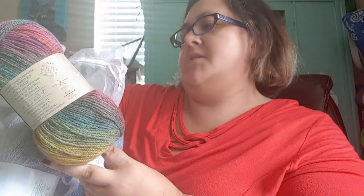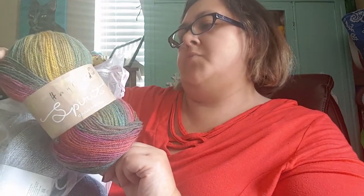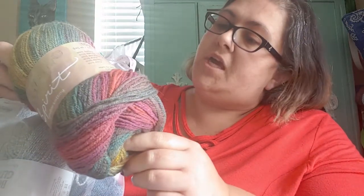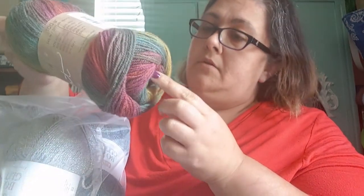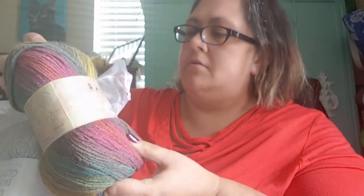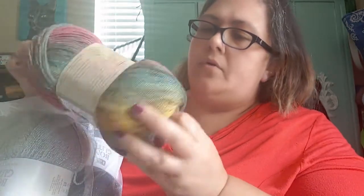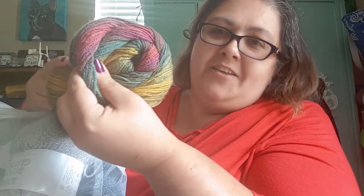So this is Hayfield Spirit DK in the colorway autumn. 4 millimeter hook and needle, 80% acrylic, 20% wool, 345 meters, 377 yards, shade 0415, which is autumn. That's super pretty. I didn't order this before. I ordered the mystery, which was the gray and the blue and the purple. But oh man, this is so pretty. Look at all that.